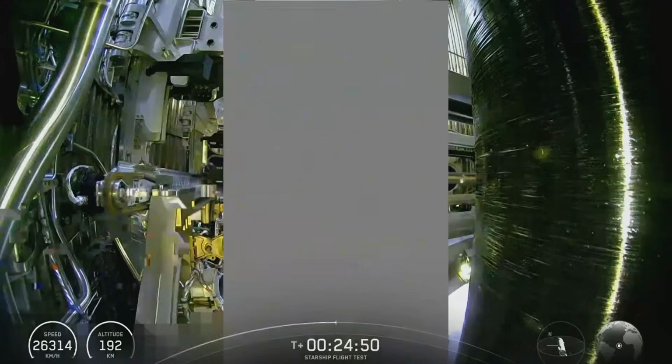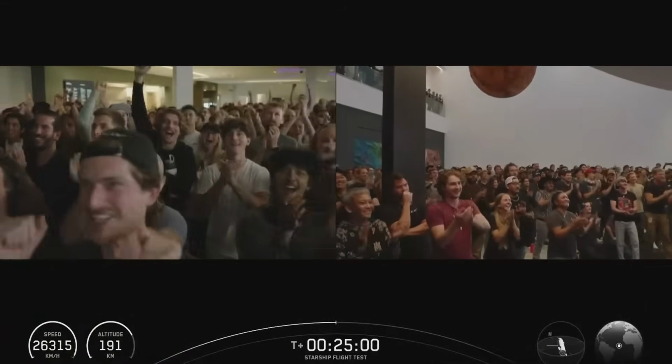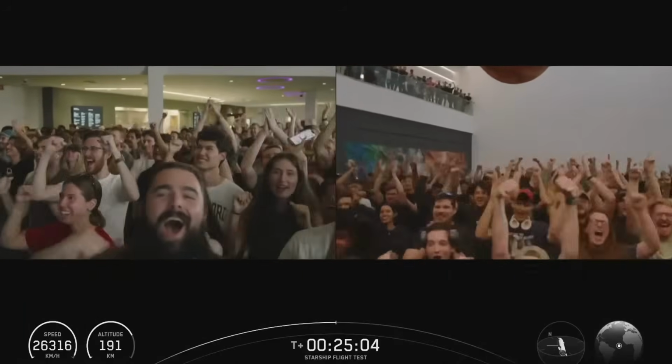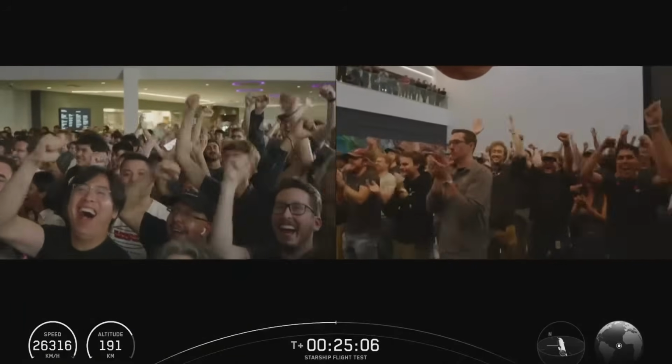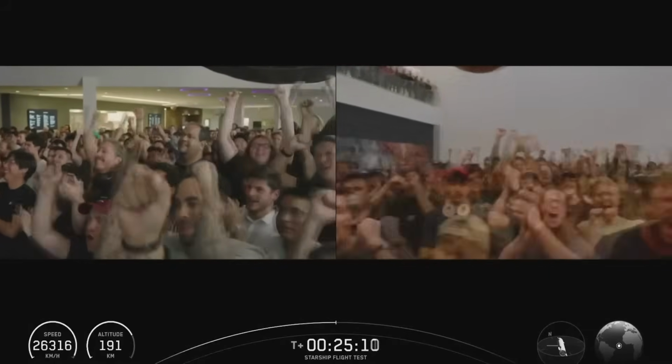Just a reminder, we're on a suborbital trajectory. These satellites on that exact same suborbital trajectory, they're going to burn up entirely and are on that same trajectory towards the Indian Ocean. So the last one has been deployed. Starlink simulator payload complete. Heck yeah, everybody.